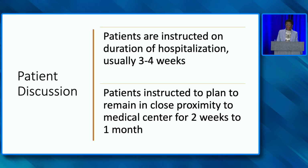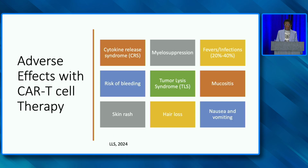So the patients ahead of time, once the whole process has been done, and in preparation for the patient, we tell patients, be prepared. Now, if there are complications, they may be in the hospital as long as 3 to 4 weeks. We hope not. Generally, they are there about 2 weeks, and then they have to remain in the area in close proximity to the medical center, because they're there pretty frequently for evaluation and laboratory tests.